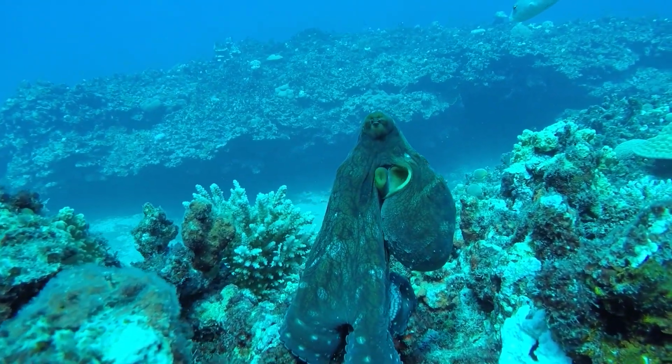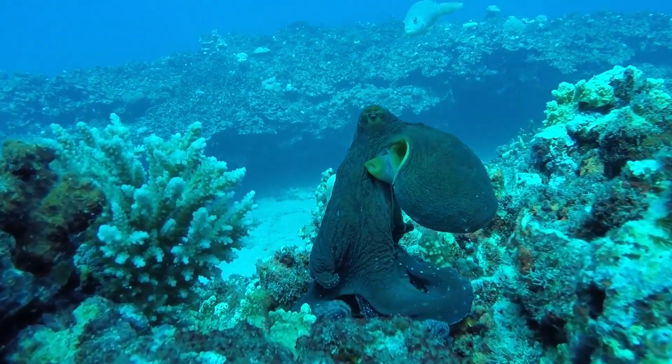Now, if you go a little bit deeper, you'll find even more. Something that's around here is the giant Pacific octopus. It lives in rocky crevices. It's intelligent, as we know, one of the most intelligent sea creatures out there. It's shy. It can change its color and texture in a matter of seconds. And they can get quite large, as the name would imply. They can weigh up to 110 pounds, and if you were to stretch out their arms, 30 feet across.